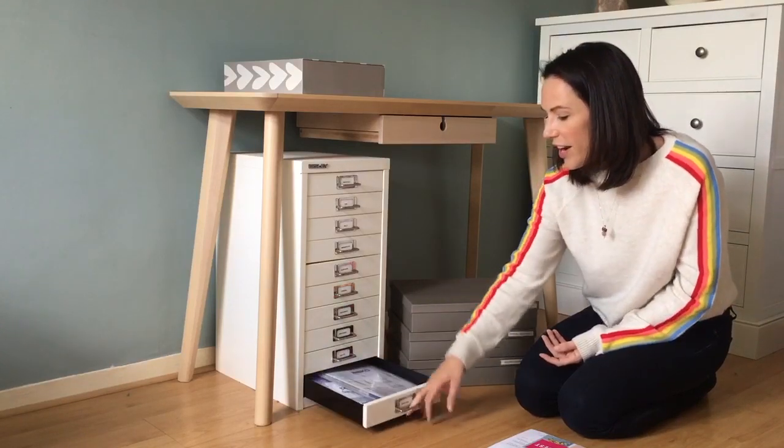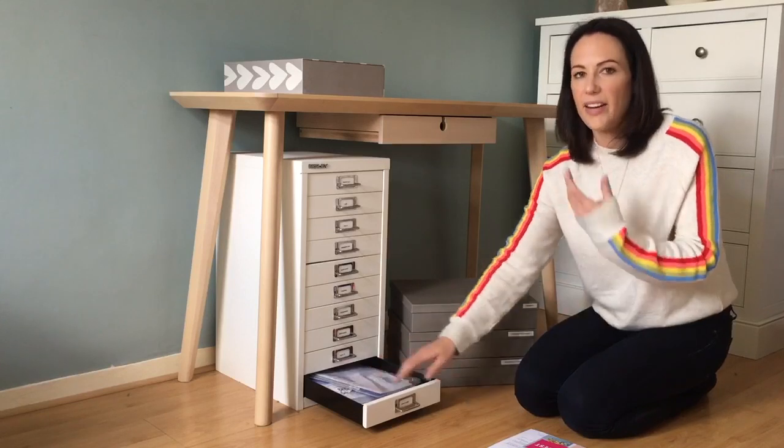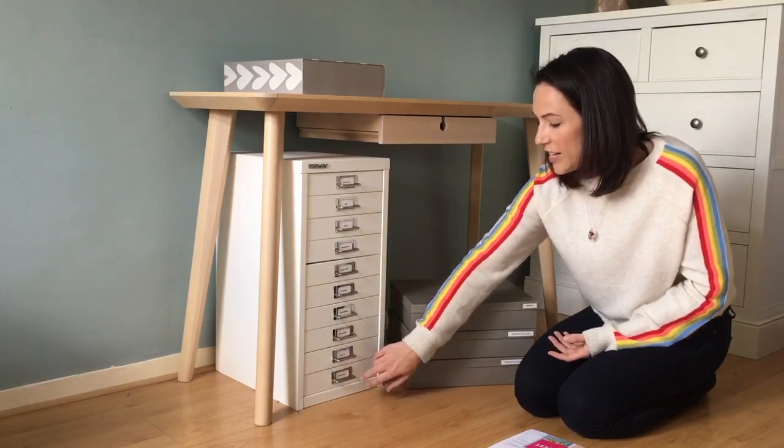And another one I've got here is purchases. So I've got receipts for my sofa, my bed, and anything expensive that I've bought that I need to find would be in that one.